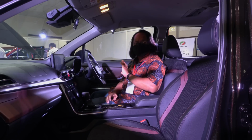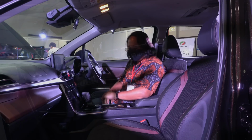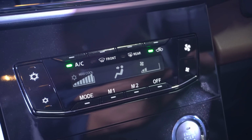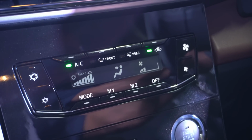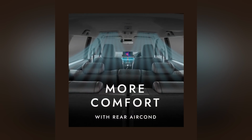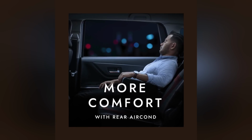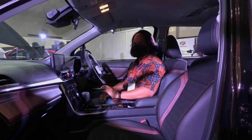You still get regular automatic air conditioning accessible via this digital meter here, but a big improvement over the first generation Alza. You now get blowers that send cold air from the first row to the second and third rows, which means it'll be a lot easier to keep this car cool.